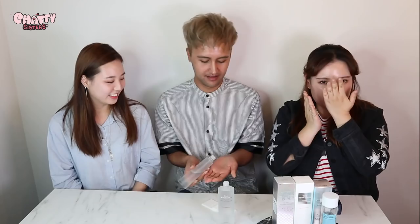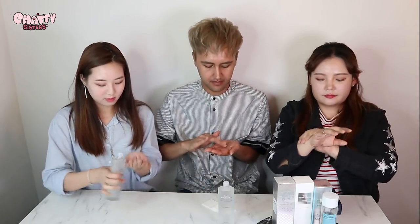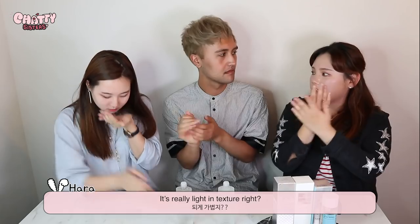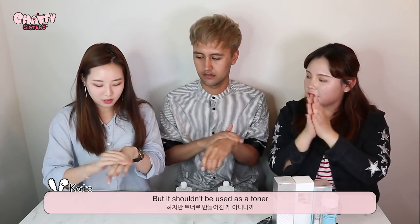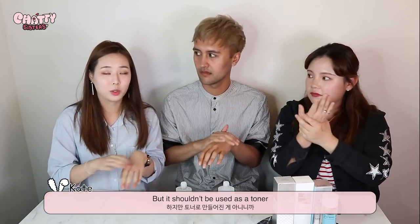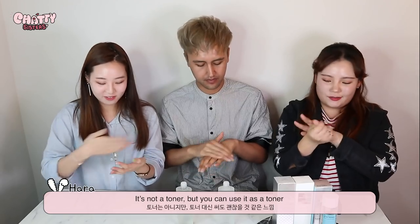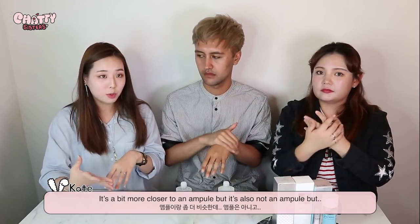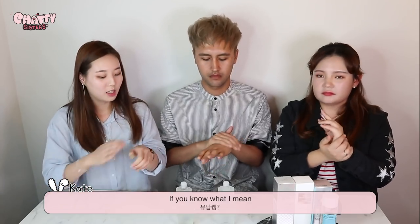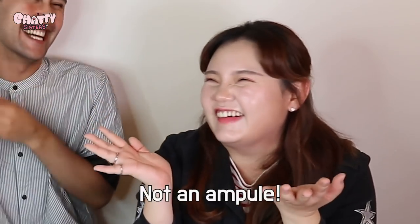Oh, it comes with a bit of smell. Like a fermentation smell. Almost like a toner, but it shouldn't be used as a toner, but it can be used as a toner. Yeah, it's not a toner, but you can use it as a toner. It's a bit closer to an ampoule, but it's also not an ampoule. But if you know what I mean, it's essence.